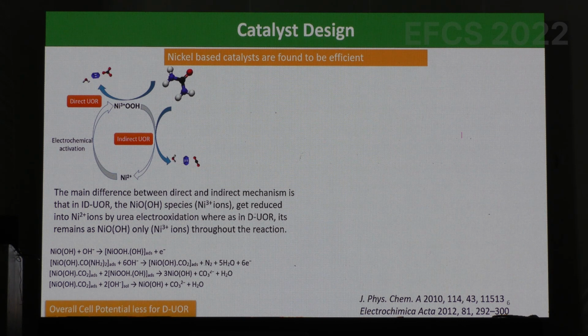experiments, where the urea adsorbs on the oxyhydroxide and gets dehydrogenated and deprotonated in various steps, finally producing nitrogen and carbon dioxide. There can actually be various reaction pathways, and I will show you in the last slide the importance of it.